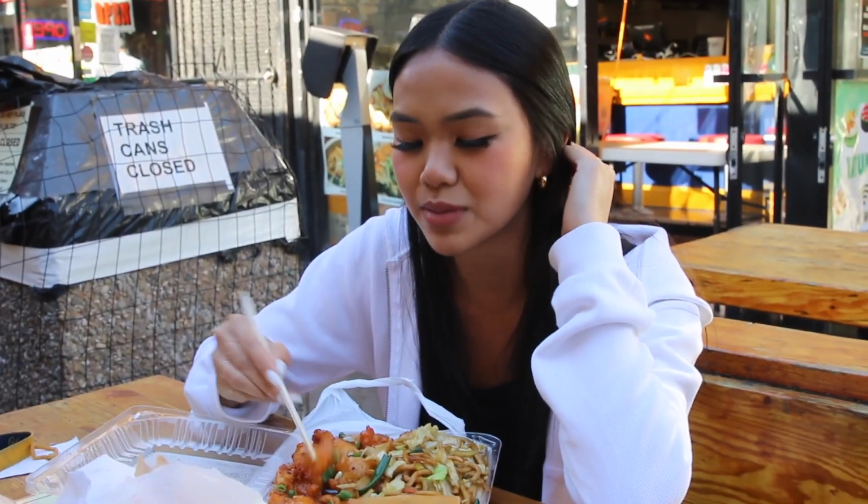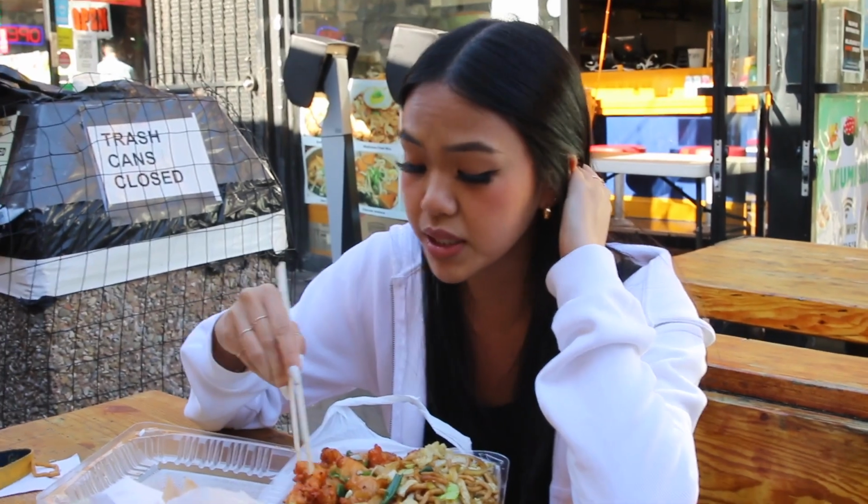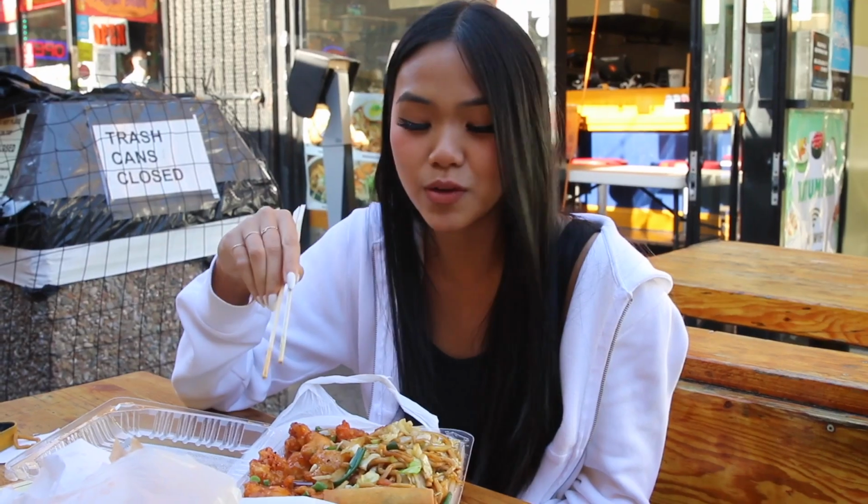How's the chicken? It's tasty. It's almost exactly like Panda Express's orange chicken. It's not Szechuan. It's sweet. It's not spicy at all. It's really good. I could definitely eat this entire thing. It didn't really match the title. It's not what I was expecting.